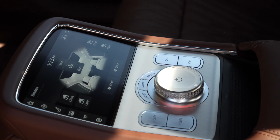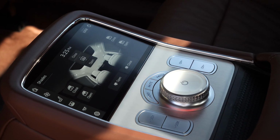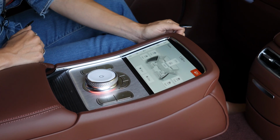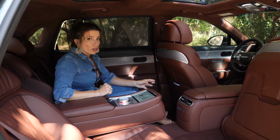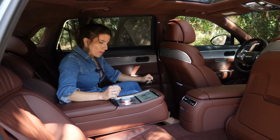Look at this screen. You have this really big touch screen back here that can control a lot of things. So you swipe to unlock it. You can also control your sunroof back here as well. You can open or you can close it. And then you can go one step further if you would like. You have power rear shades. This is in the side and on the back here.